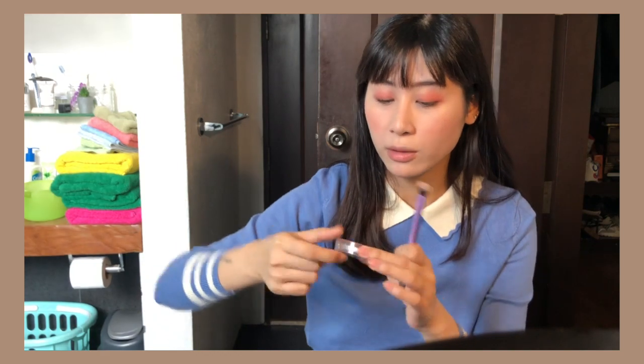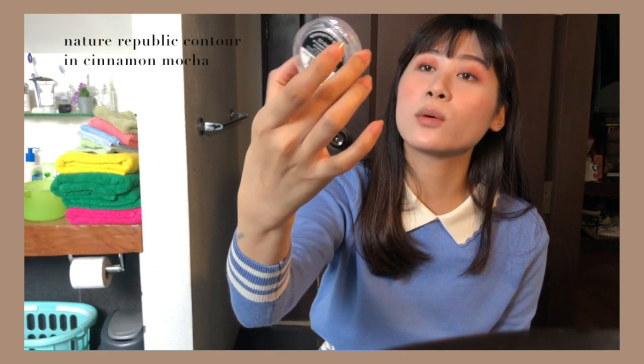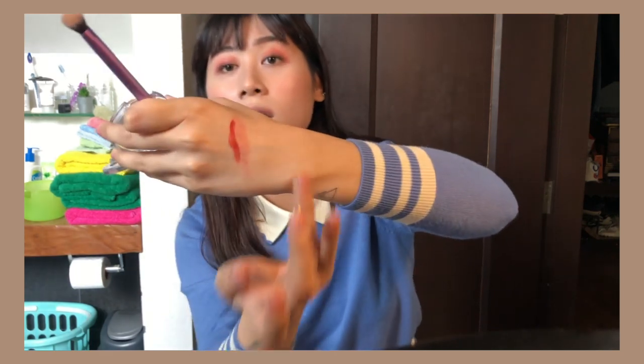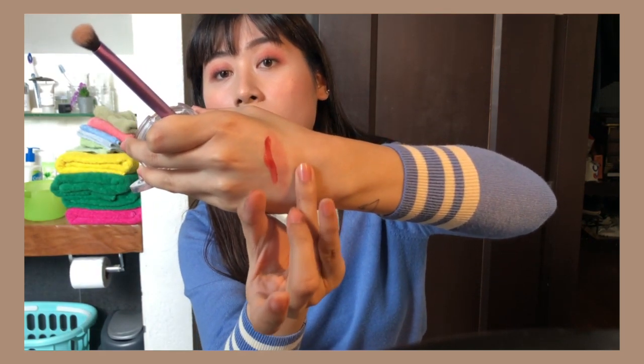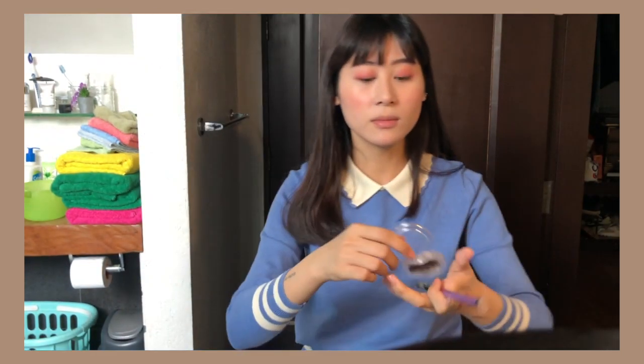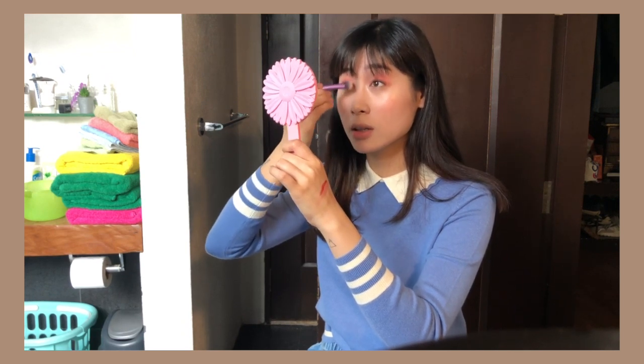So, after I apply powder, I like to apply a contour powder on my nose. So this one is also from Nature Republic. It's the Flower Contouring in the shade Cinnamon Mocha. So ito hindi siya sobrang dark. Very, very light lang siya. Halos hindi na siya makita sa video actually. So for the nose, just put it on the sides of your nose.